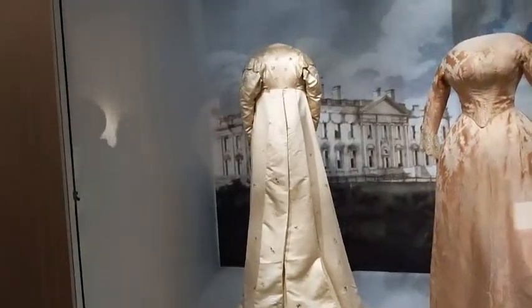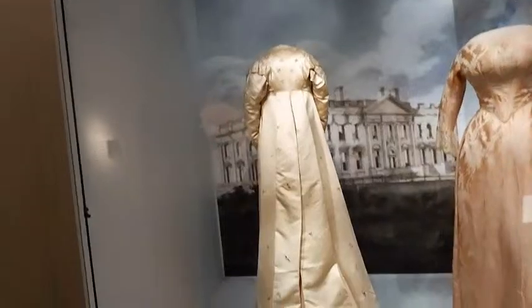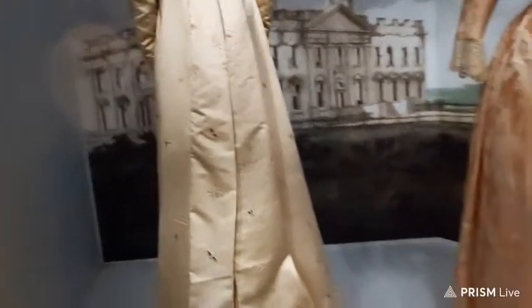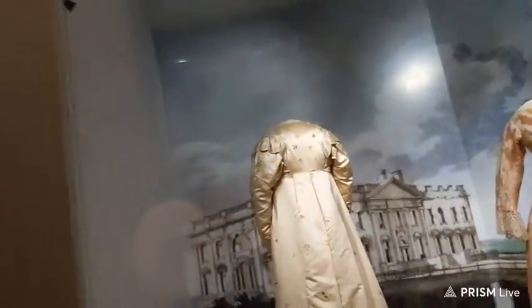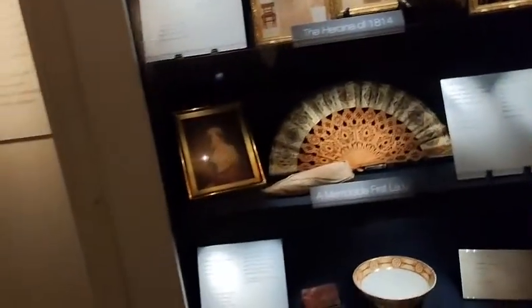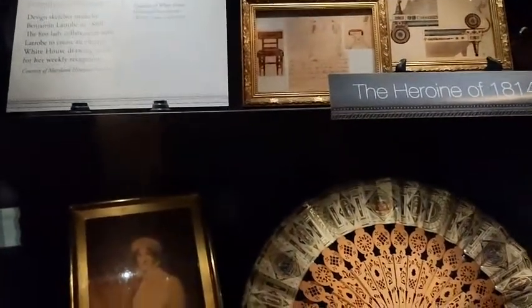Look at this. Wow. That is stunning. I guess they had to make it just... I almost ran into class. That is beautiful. These are Dolly Madison's, and some of her personal things. That is a gorgeous fan. Oh my goodness. Painted paper fan. That is beautiful. It's immaculate.